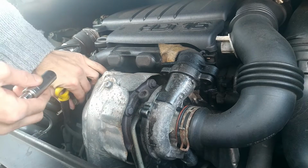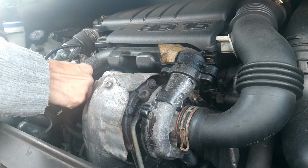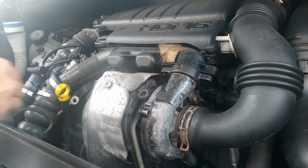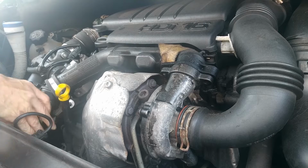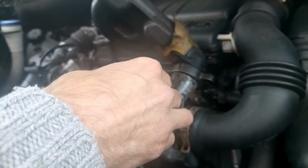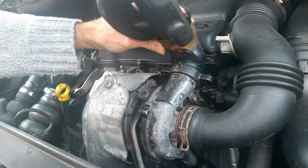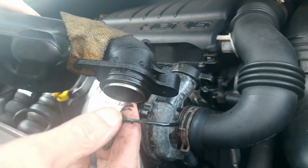Right, so that is that. Don't want to lose that. So, I should now be able to close that pipe off there. This just spins up and out the way. And for most jobs you don't have to take this off, but for this I do. And yes, you can see clearly it has actually completely split.